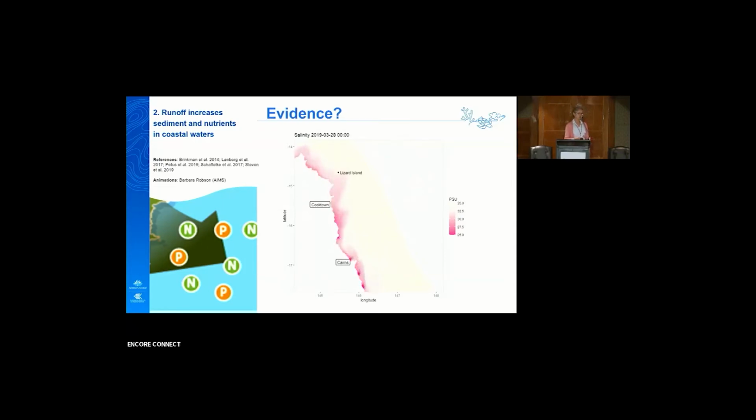And what I show you here is an animation that Barbara Robson did for me, especially for this presentation, that shows flood plumes from the wet tropics rivers that flow into the initiation zone between Cairns and Cooktown. And so what you see there, the different colours are different salinities, so basically showing freshwater input from those rivers into the initiation zone, where we think nutrient input is particularly important for initiating outbreaks.